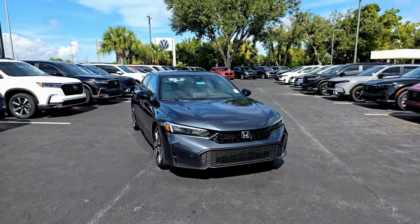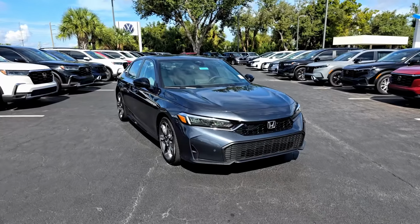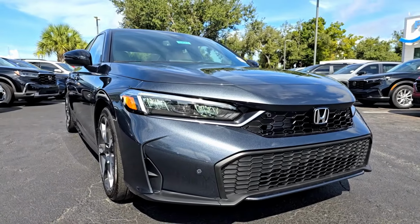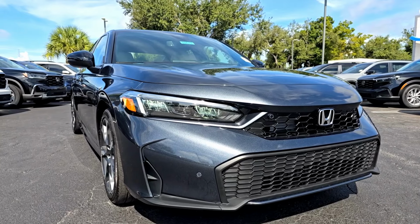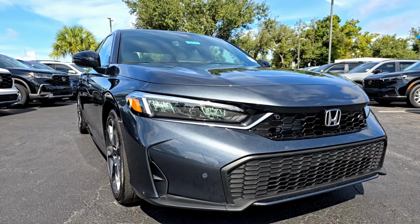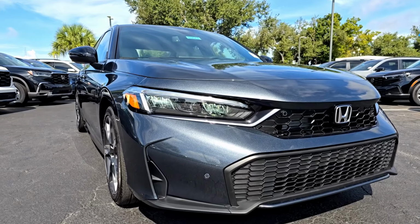Not much you can notice when you look at it from the distance. However, when you get closer up, you can see that the lights are slightly different. They sit up a little bit higher. They're all LED headlamps, which we have on this top of the line Sport Touring trim. We have the LED daytime running lamps and turn signals.